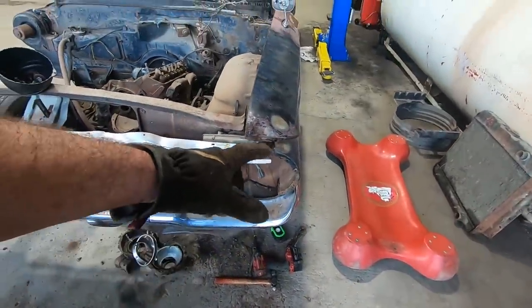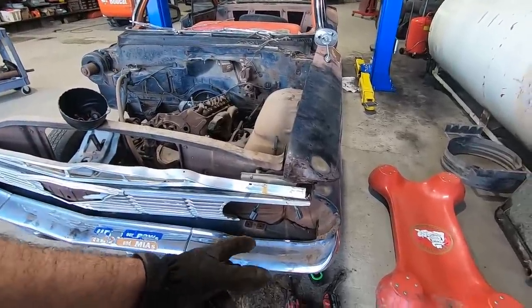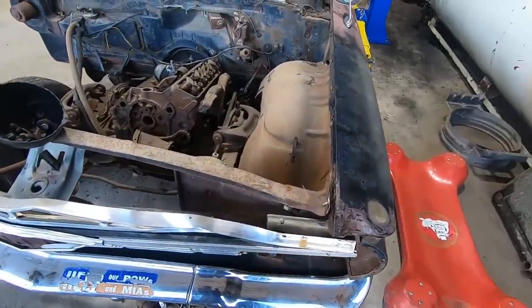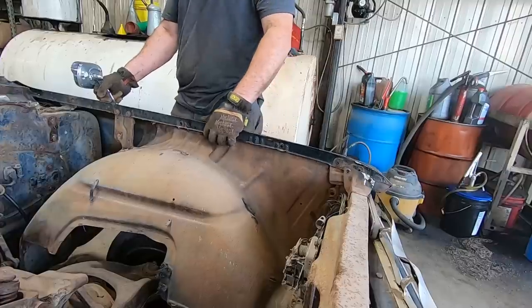Had to take the headlight bezel out. There's a couple of bolts going this way into the core support, a bunch underneath, pulled into the splash pan. Just miserable. Couple broke. We only had to cut this one. I don't think it's gonna come off, but we're gonna try anyway.